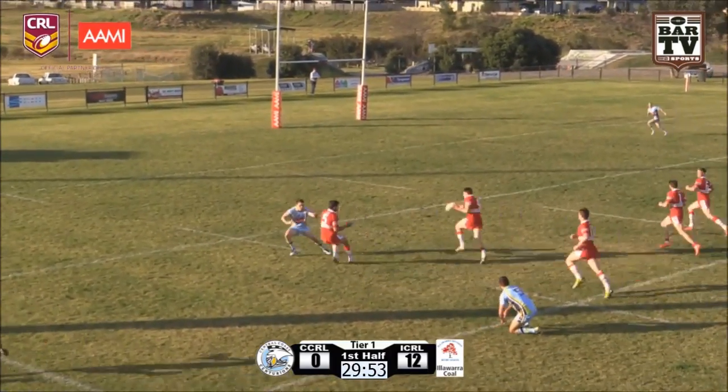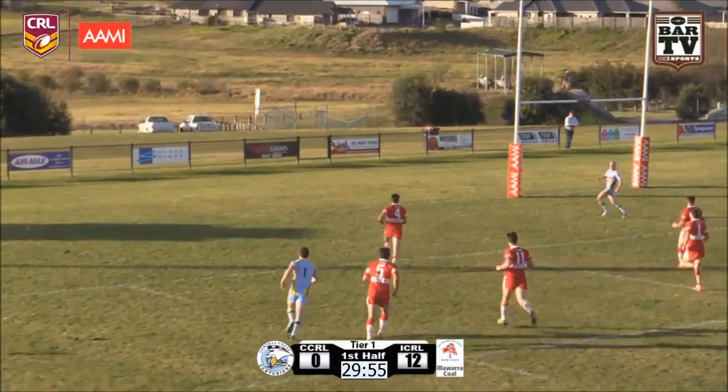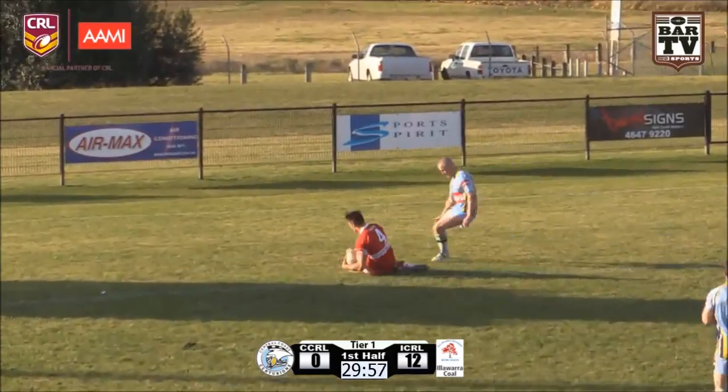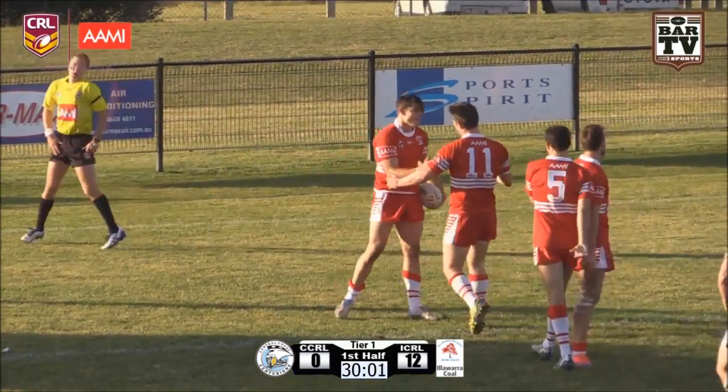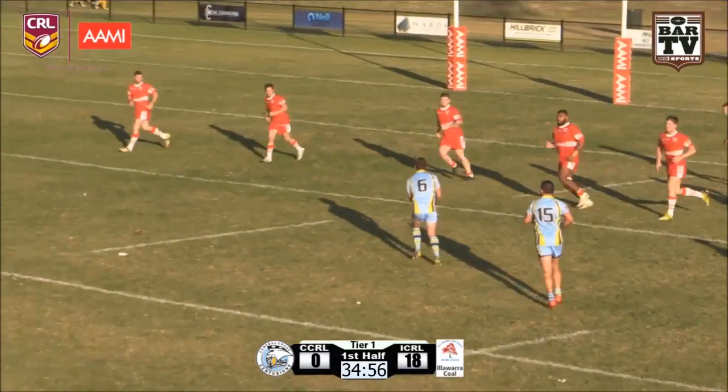Here's a chance for Illawarra. Porter got it back to Nathan Smith, and he'll sprint away and score. The third try of the match for Illawarra from the Helensburgh Tigers.